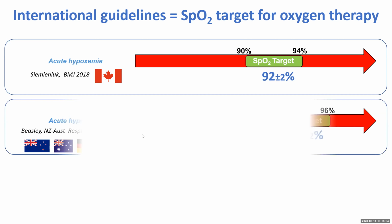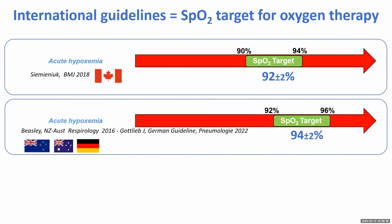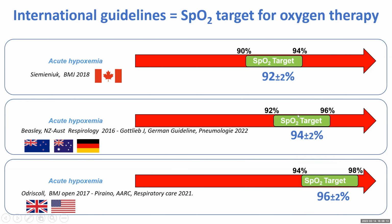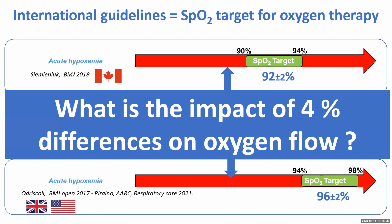There was also some recommendation to stay between 92 to 96, and finally the US and UK recommendations were to maintain the patient at 86%. So our question was to know what is the impact of a 4% difference for the SpO2 target on oxygen flow in the patient.